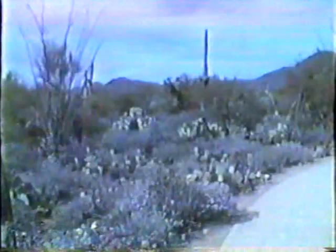We're here at the Arizona Sonora Desert Museum, and we're watching all these animals and that. And cactus. I've never seen so many cactus of different varieties all in one place.